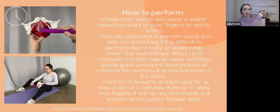Then down at, I'm thinking of my clock here, down at 8 o'clock, 7 o'clock, maybe skip 6 o'clock because putting pressure directly on the rectum can be a little uncomfortable, especially if you are suffering from any constipation in that third trimester. And then 5 o'clock, 4 o'clock, okay? Each area on that clock, you want to hold that pressure for about 10 deep breaths, okay? And this is a really good opportunity to learn how to breathe through discomfort and allow those tissues to stretch during discomfort, okay?